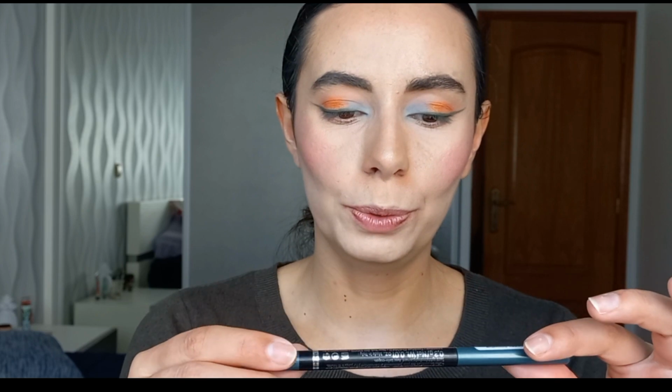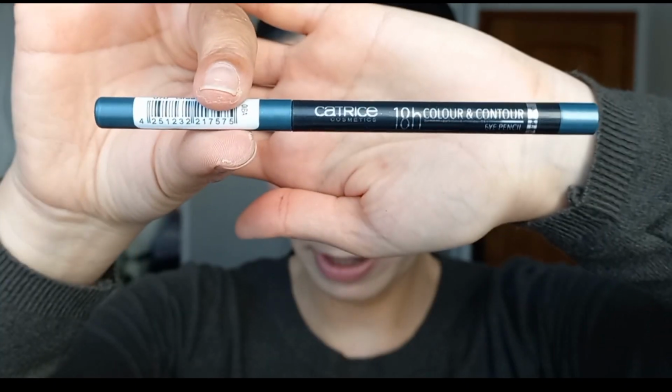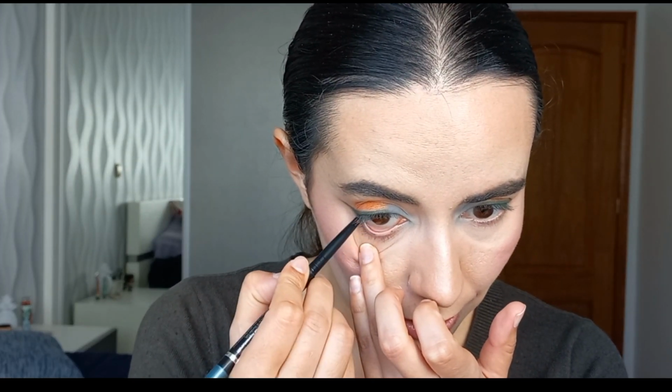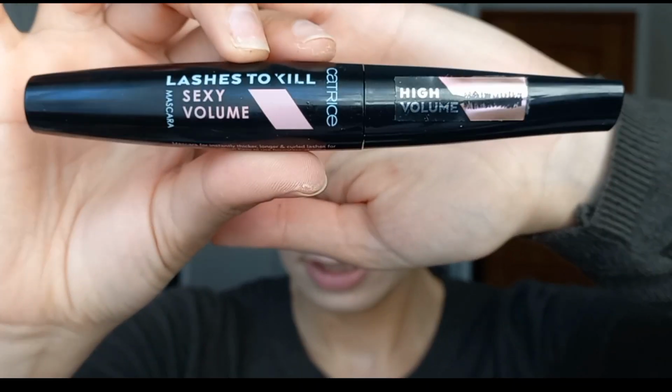I'm not too sure about it, but yes, I think I'm gonna keep it like this, and I'm gonna add a blue liner in my waterline. So this is the 18-hour color and contour, and this is in the shade Green Smoothie. So I call it blue, but it says it's green. Now for mascara, I have the Lashes to Kill, this one right here, and I actually do really enjoy this mascara.